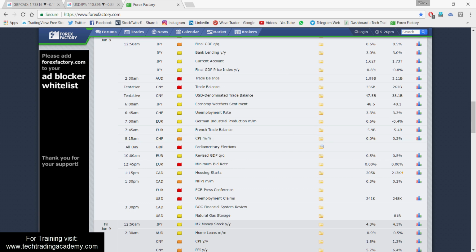Yeah, so this pound pair is going to be volatile, so be careful on pound pairs. Use reasonable risk, no unreasonable risk. Volatility is going to be there on these pairs. We are anticipating that this pair is going to get down.